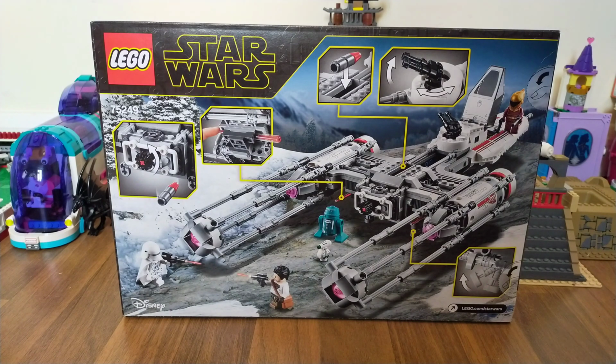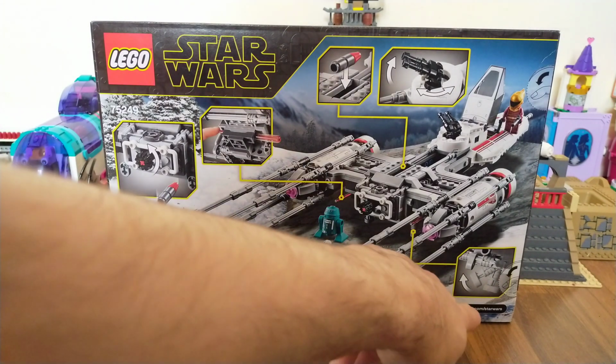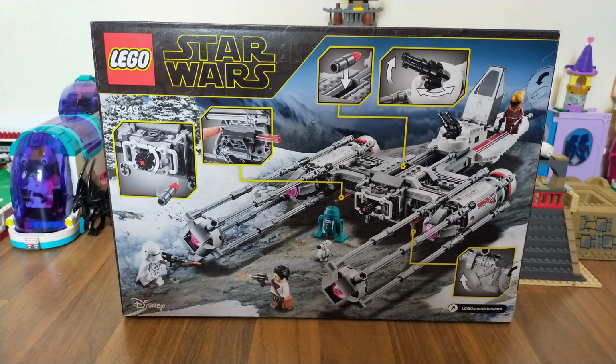And typically, it comes with a kind of action scene laid out on the back, and another view of the Starfighter. All fairly typical stuff to see on a LEGO set, to be honest. You can see that on the bottom corner, very typically, it has the lego.com/Star Wars to show you where to buy more, and that is down here.